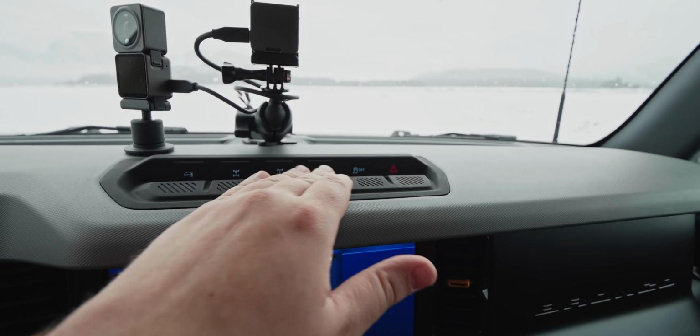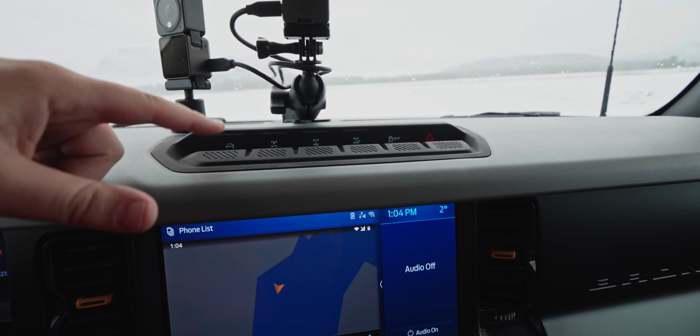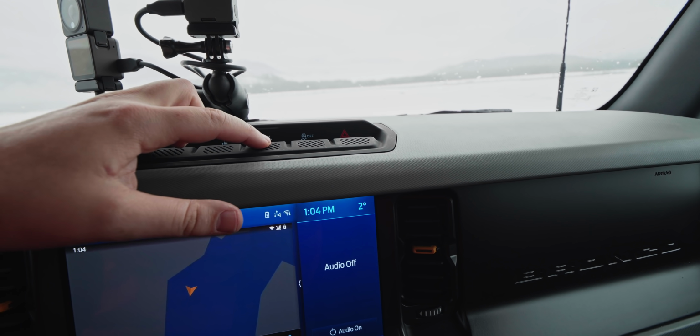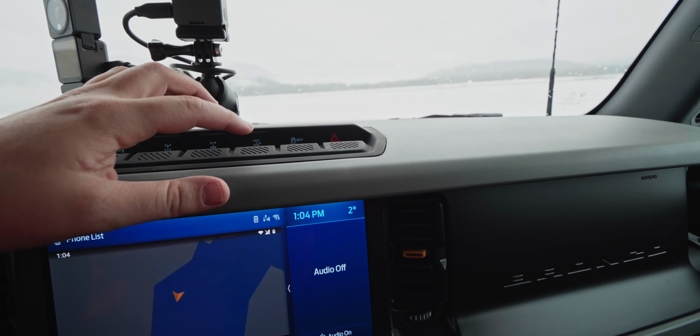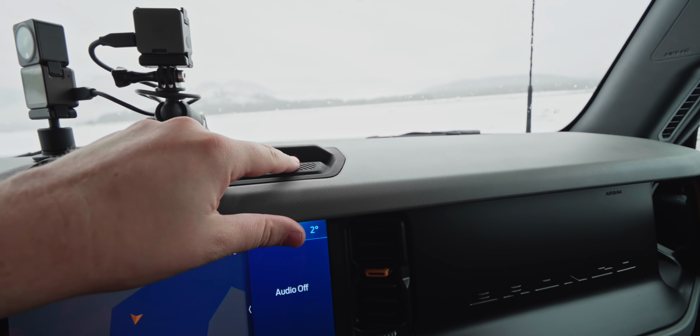All right, guys, there's a lot of things I really like about the Bronco. Coming from the Jeep, first of all, you've got these nice switches up here for your modes. So we've got sway bar disconnect, or stay bar as they call it, your front and rear lockers, and the turn assist, which we just tested out successfully. Stable traction control, and of course your emergency flashers.